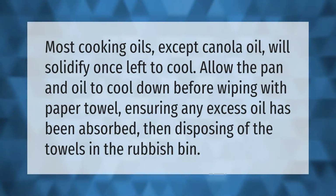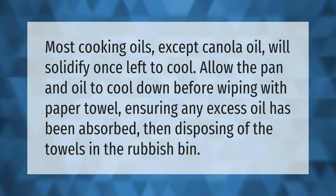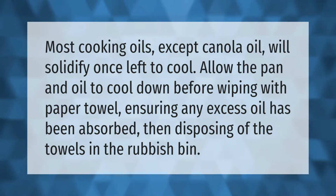Most cooking oils, except canola oil, will solidify once left to cool. Allow the pan and oil to cool down before wiping with paper towel, ensuring any excess oil has been absorbed, then disposing of the towels in the rubbish bin.